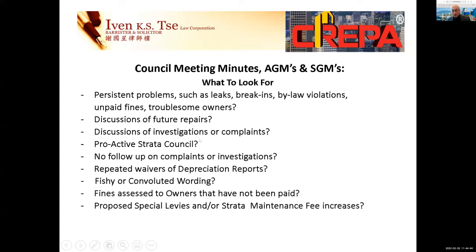Then you have a proactive strata council. I remember this one strata which was all engineers. Practically everybody living there was an engineer. They were on top of everything before anything happens. Depreciation report, done. Every 3 years, done. Because they know the value of these things.